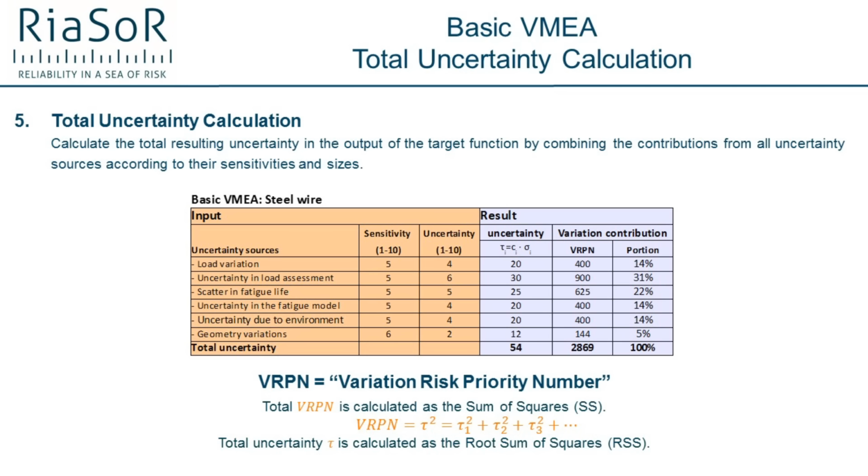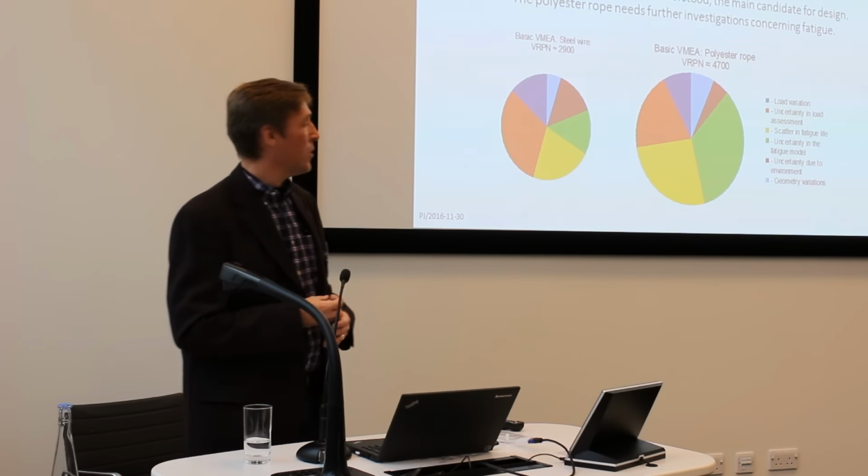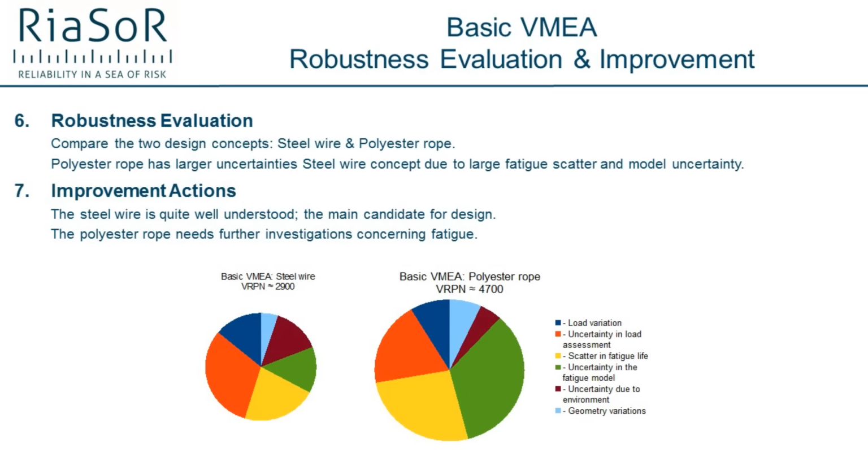And when we look at the proportions of the different uncertainties, we should look at the proportions of the variance, so proportions in terms of the variation risk priority number. That is what is shown here in these pie charts. There is the steel wire and the polyester rope, and the overall size of these circles represents the total VRPN. So you can see that the total uncertainty for the polyester rope is larger than for the steel wire. But we can also see which parts dominate, which uncertainty sources are the largest ones.